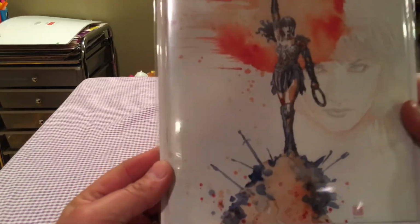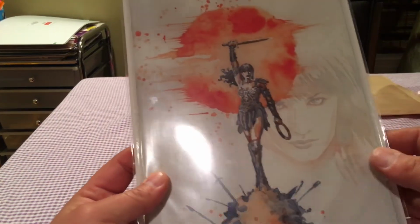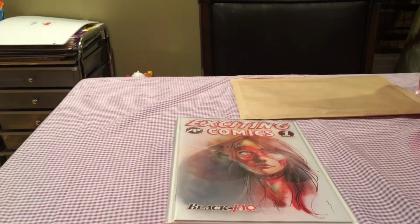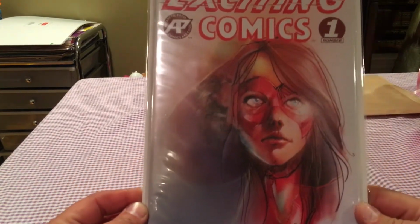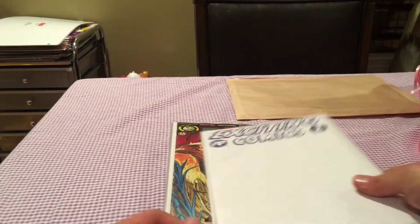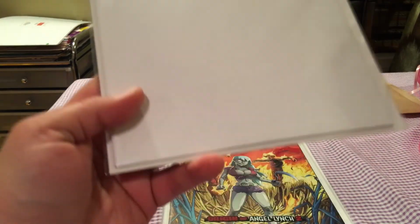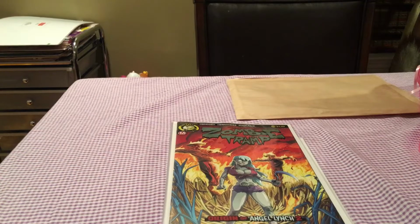They also had this variant. I think this was like a 1 in 10 variant, because it's kind of like the Virgin variant of Xena Warrior Princess #1. They had this Exciting Comics variant #1, the Blackjack. So I picked that up. They had this Exciting Comics blank cover variant #1. So I picked that up.